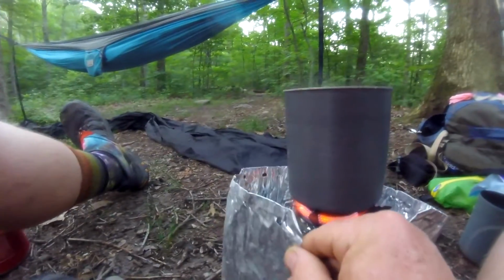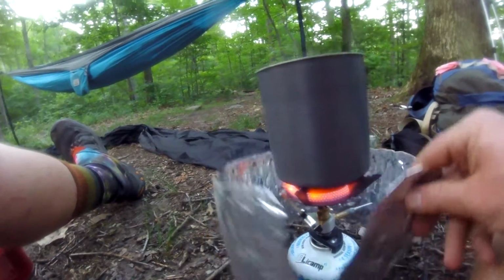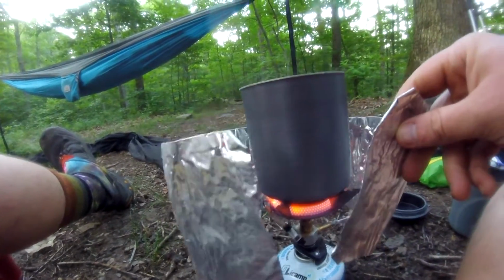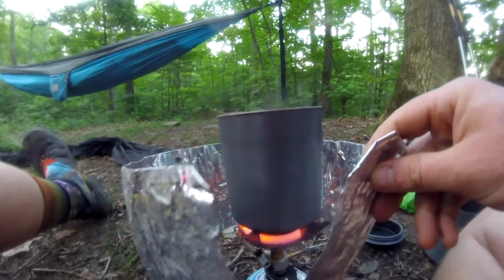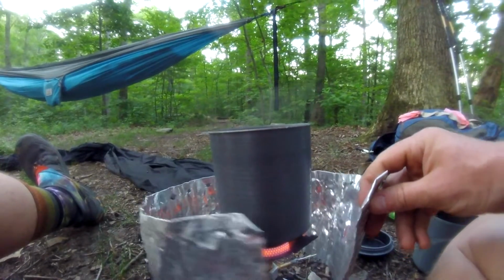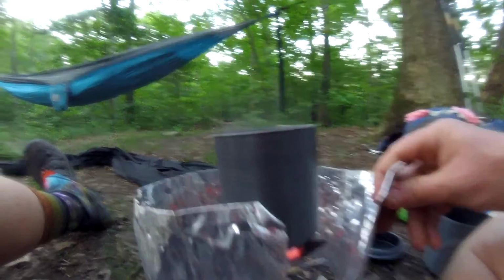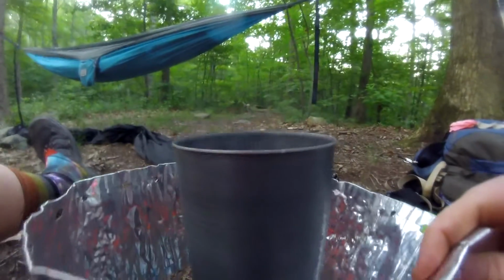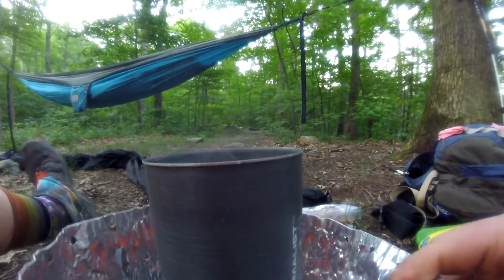And what I have here is a screen for protecting from the wind, or mostly what I do is I sit here and hold it like this. Mosquito, I had to blow the mosquito. And this helps increase the amount of heat retention that happens with the pot, so it saves me fuel and cooks a little bit faster.